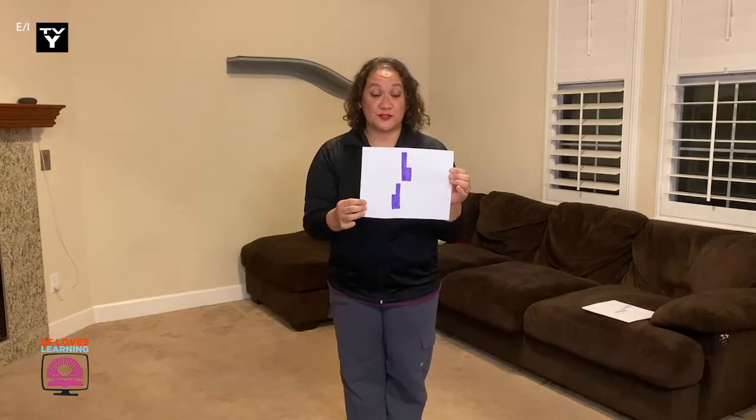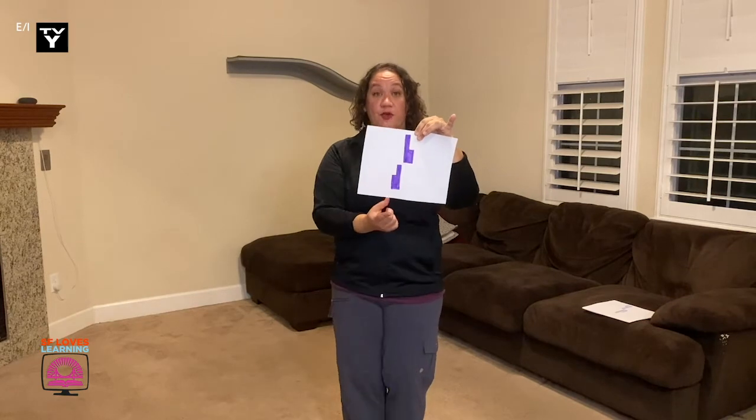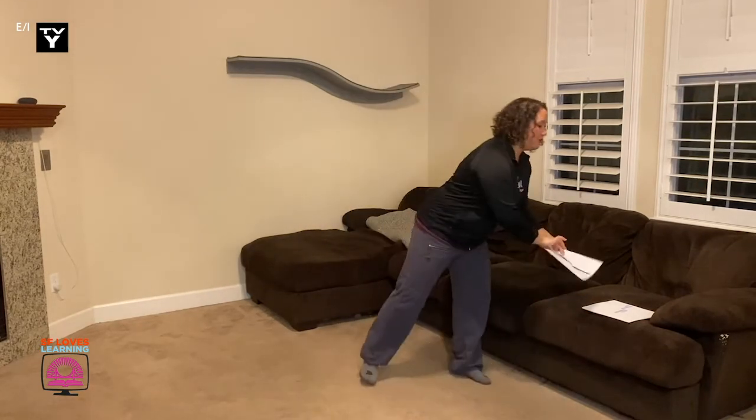The first symbol we'll start with is forward, right, low, and forward, left, low. So if we were walking, it might look like this: low, forward, right, left, left. Do that again. Ready? Right, left, left.